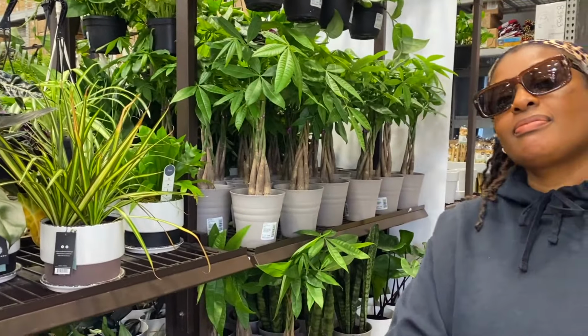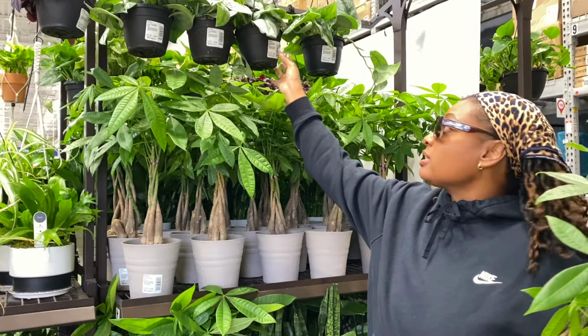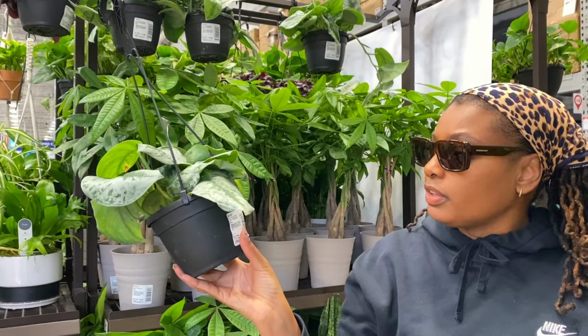All right, come with me. Disclaimer, I'm gonna be talking over the intercom, so hopefully you guys can hear me okay. Here's some other hanging baskets. Would you guys know that I love a good hanging basket?